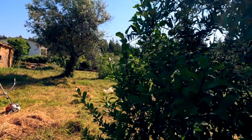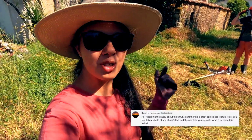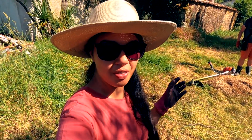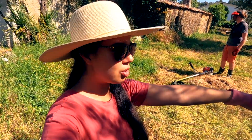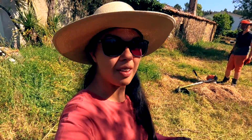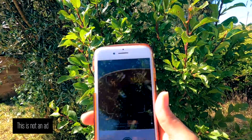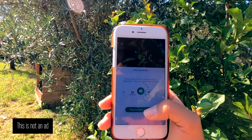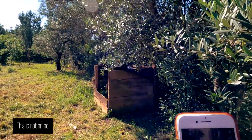Got another really nice plant here I've never noticed before. Someone suggested to use an app to identify the plant, so I'm going to see if I can find what this is, because we don't know what it is, and see if it works, because that's very interesting that an app can do that for you. And we have a lot of plants to identify here. And just to see if it actually works.